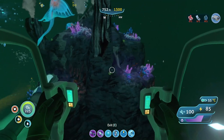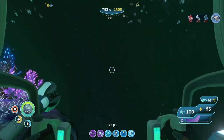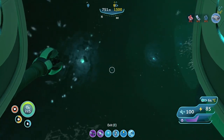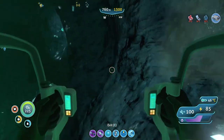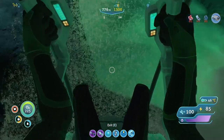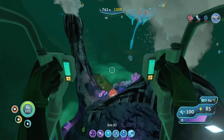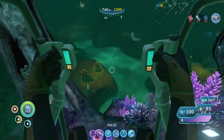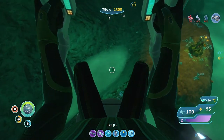The depth is good because remember, I've been in here with the Sima. That one was 900 meters something. But I seem to be circling around here. Yeah. So it's not good. Let's go and see if we can make an upgrade something.